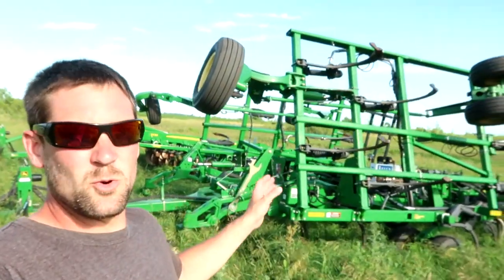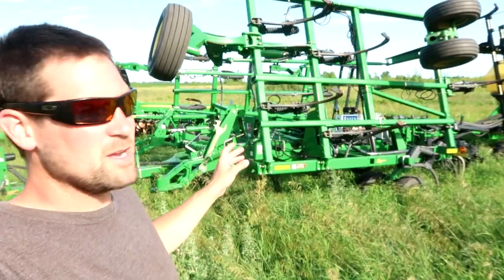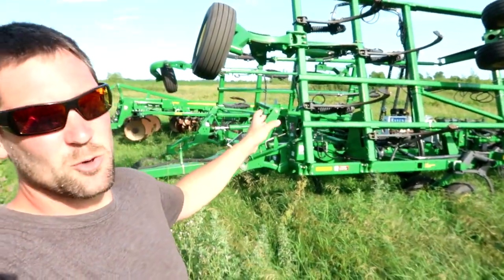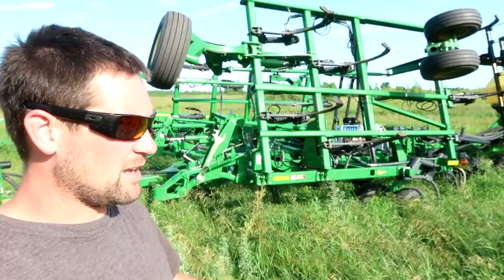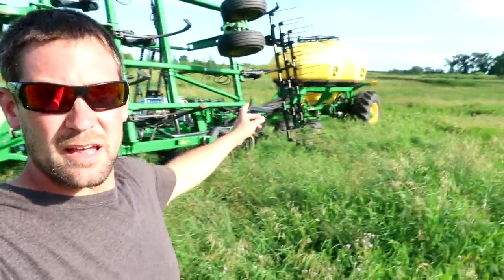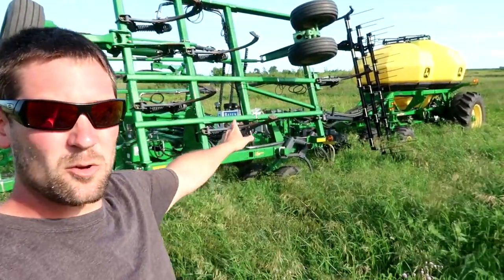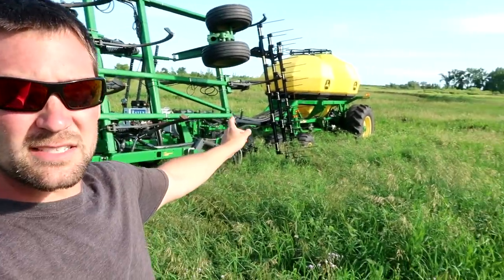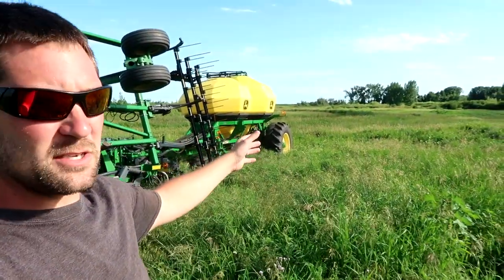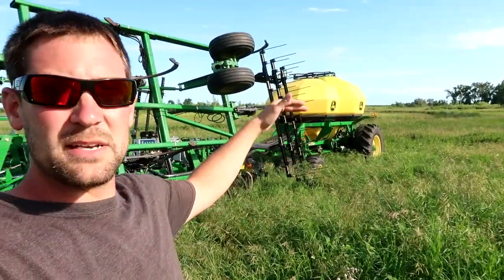This is our 2210 Deep Bander. What it is, it's a 30-foot chisel plow. Every other shank has a tube on it that bands potash and phosphorus into the soil that come from that cart right there. So they're hooked together. We pull that cart around behind this chisel plow, and what we're able to do is soil test and then write variable rate prescriptions, they call it, to be able to go across the field and have the rate adjust up and down as we go.